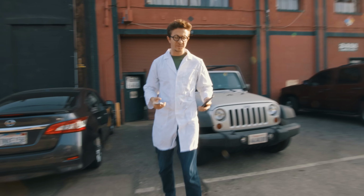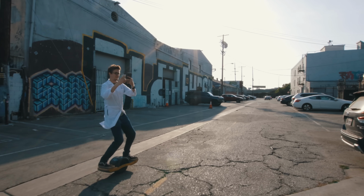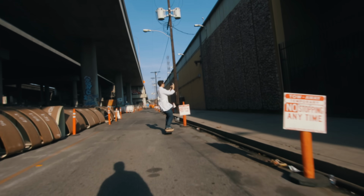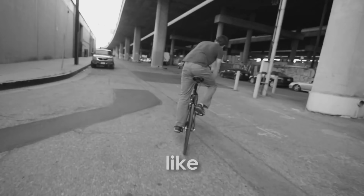Okay, so let's do some science. So we're gonna go down to the end of the street where there's an overpass, but while we get there, let's test out some motion blur shots and rolling shutter. Dude, this is the famous area. Look at C-Mike over here riding the one wheel on the road.